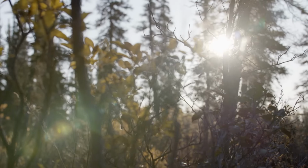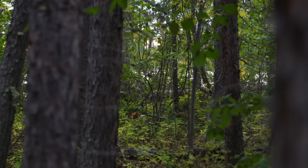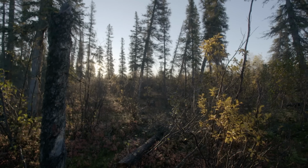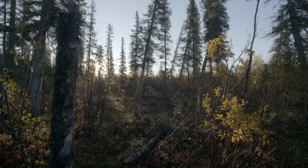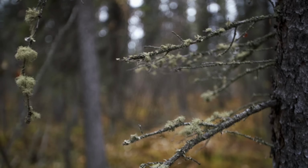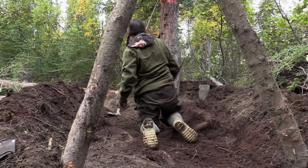And then the other side is the north, so that's where the main winds are going to come. I'm going to leave all the trees there to be a wind block. And then have my fireplace on the east side so that hopefully there's not too much wind blowing into my shelter, because I want a smoke-free shelter as well.